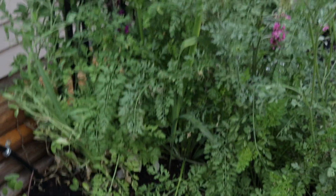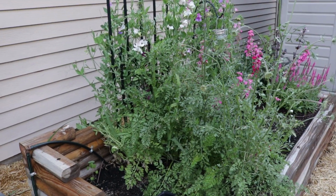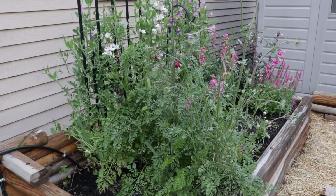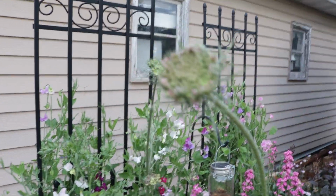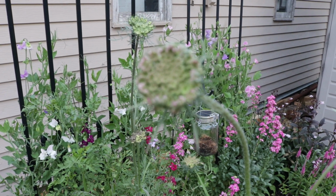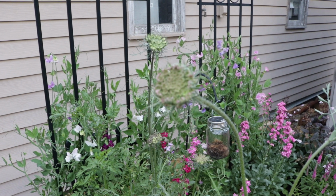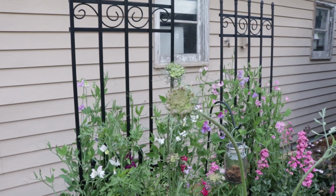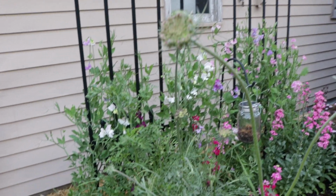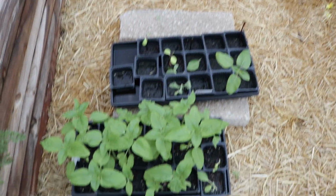In my raised beds, you'll see some dahlias that I grew from seed. If I could get the camera to focus on the flower head. Not too good. But I can't wait for that to bloom. You'll see some stock in the background, some sweet peas. And some sunflowers I also started from seed.